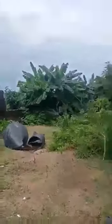So it's a good one. Any serious buyer should contact me for inspection and payment. This is the backyard, the back of the house here. It's a good one.